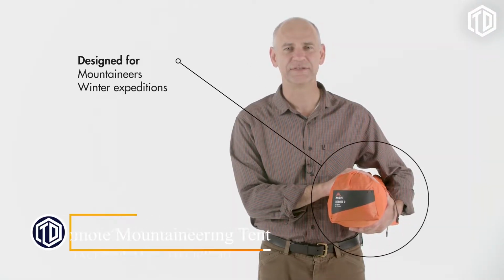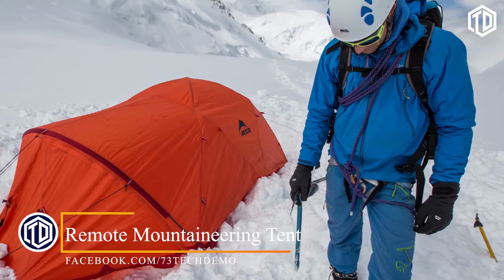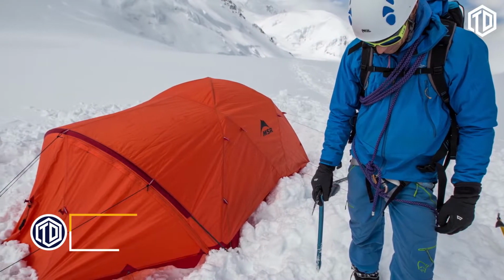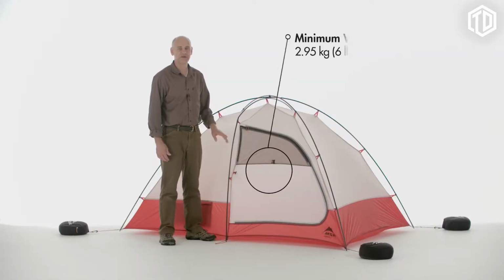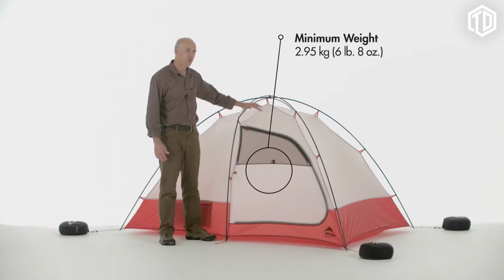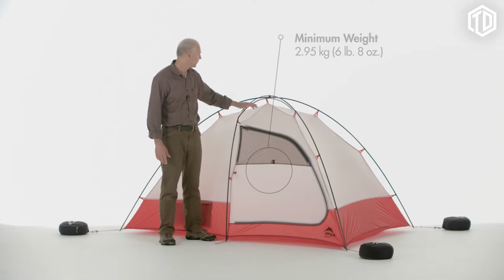I'd like to introduce you to MSR's new remote tents. It's an addition to our all-season series. The remote tents have all the livability and the protection you need. Here we have the Remote 2 set up in the studio using sandbags. I'll walk you through some of the key features that make it perfect for the mountaineer spending 3 days or 3 weeks in this tent.